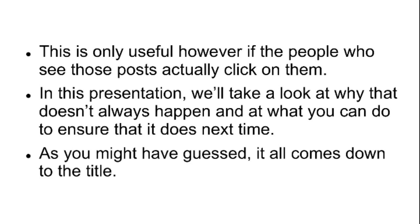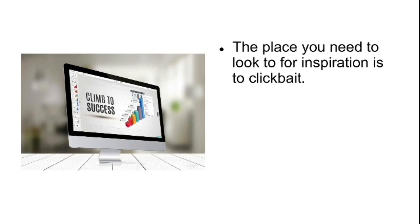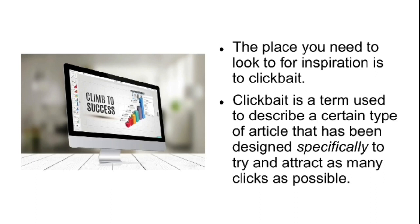As you might have guessed, it all comes down to the title. The place you need to look to for inspiration is clickbait. Clickbait is a term used to describe a certain type of article that has been designed specifically to try and attract as many clicks as possible.